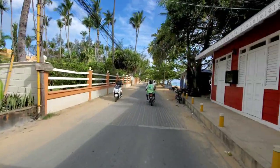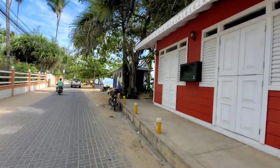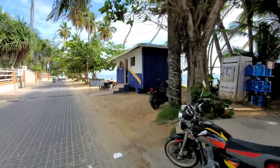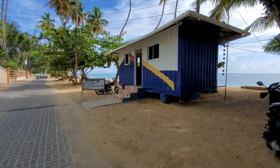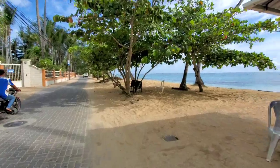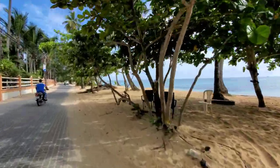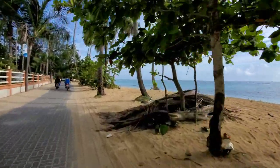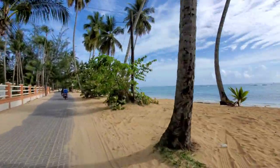Here is the, it's called Sestur. That's the tourist police. They're there specifically to make sure you are safe. So you're gonna see these posts throughout Las Terrenas. They got one in Bonita as well, but Sestur, C-E-S-T-U-R. Specifically, they're tasked with keeping tourists safe. So that's always reassuring and nice to know.